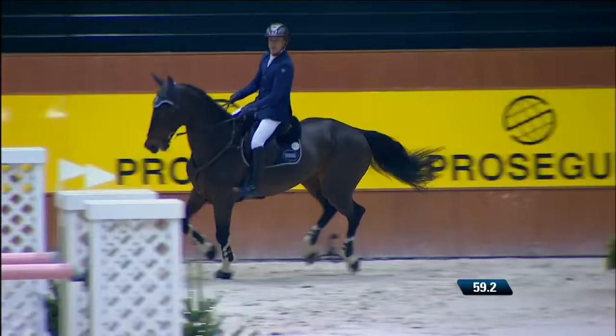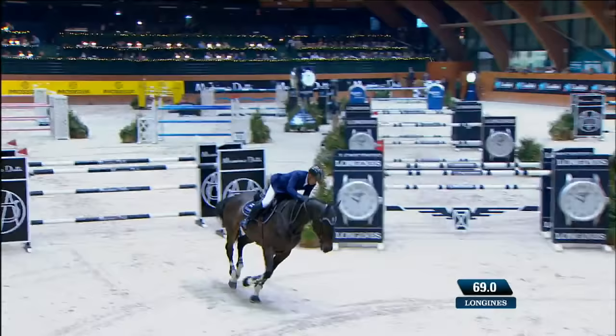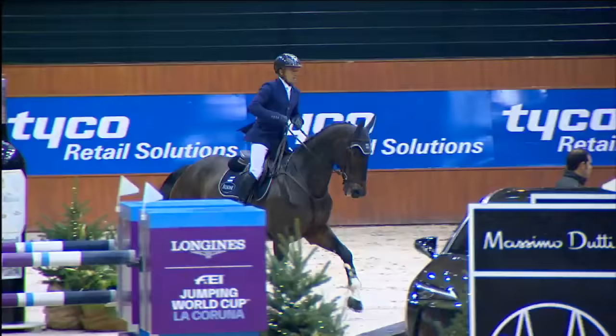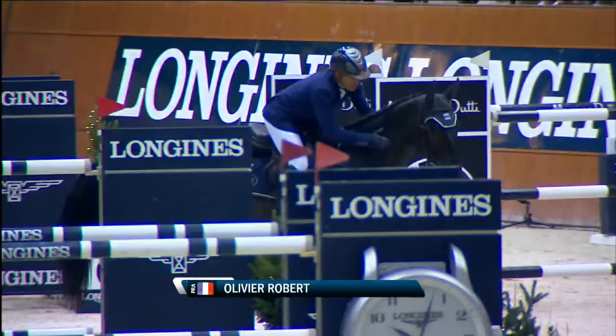It looks like he's going to try and have a double here, after last night, coming in with an easy, straightforward clear round. And he makes it 10, which is a great number for the course builder.